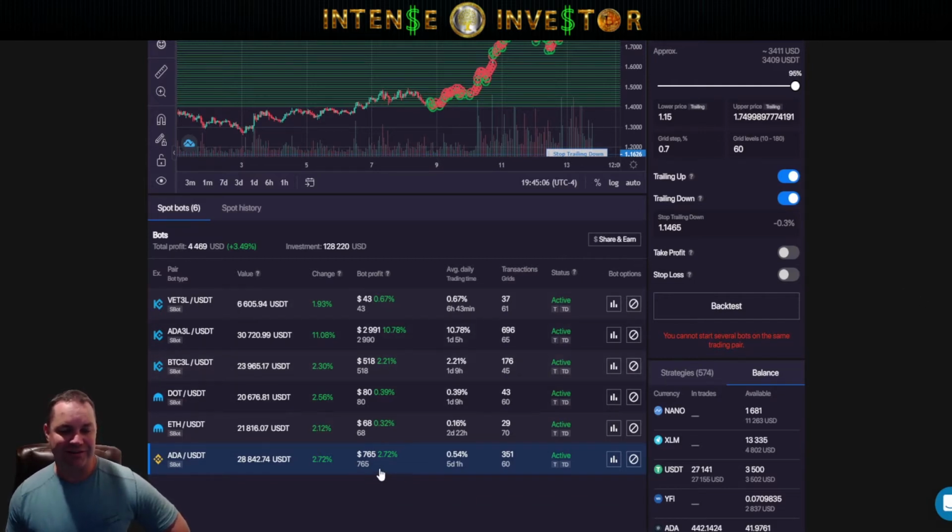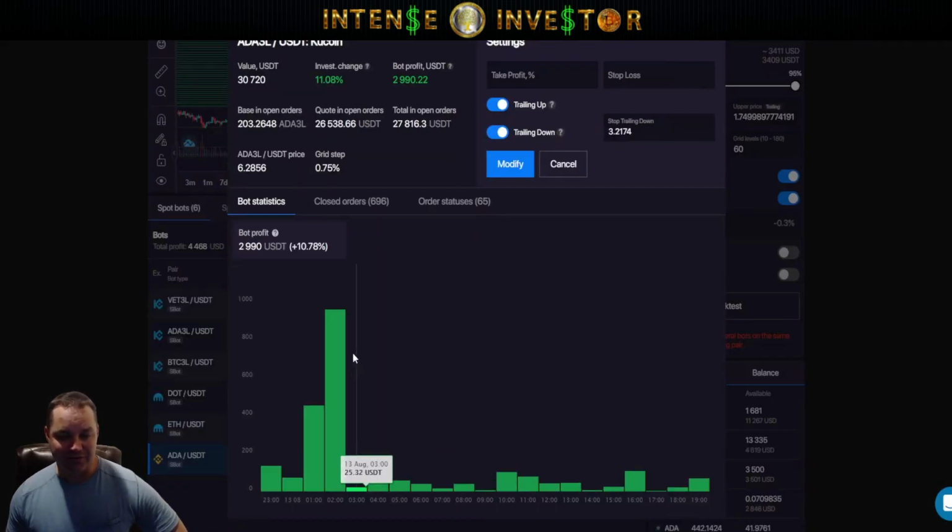So then you see the difference, right? The regular ADA USDT token, $765 profit with 28,000 USDT. But then you go to the ADA 3 long USDT pair, which is the 3 times leverage pair. I've made $2,991 profit just in that 1 hour. It looks like about 2 o'clock a.m. August 13th, which was last night, early morning hours in the US. Made 964 USDT in 1 hour, and the hour before that almost 500.